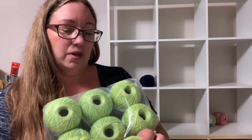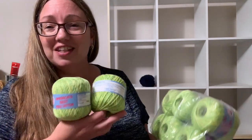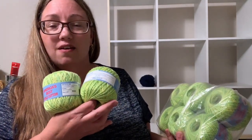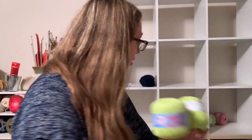Does this have a name? Lemon Lime. Actually, I think this would make a cute lacy summer top. I think it would. What else is in here? One more ball, if I didn't already have enough.